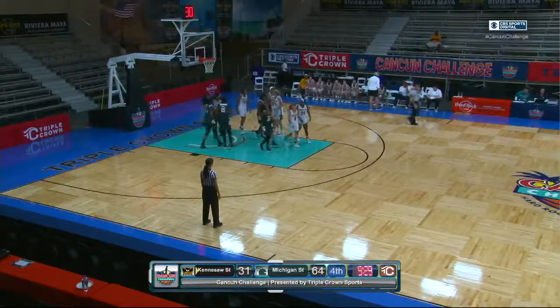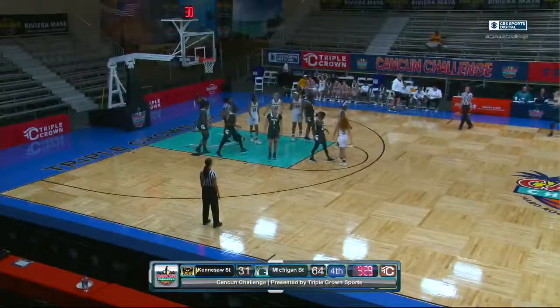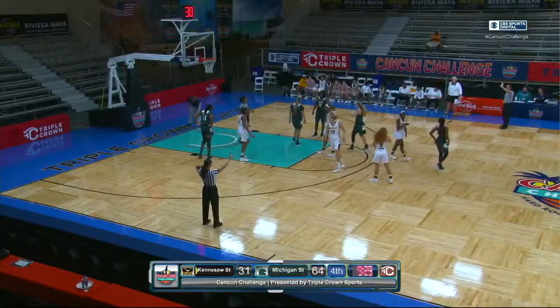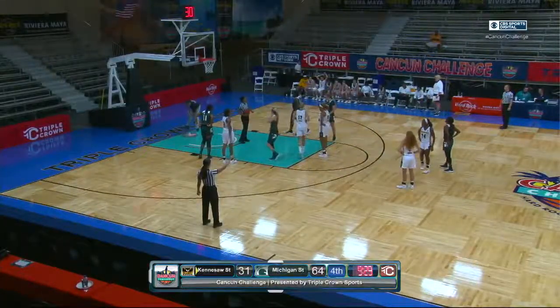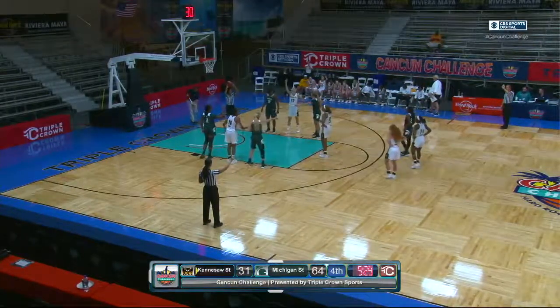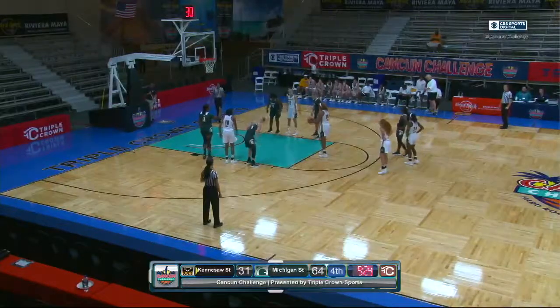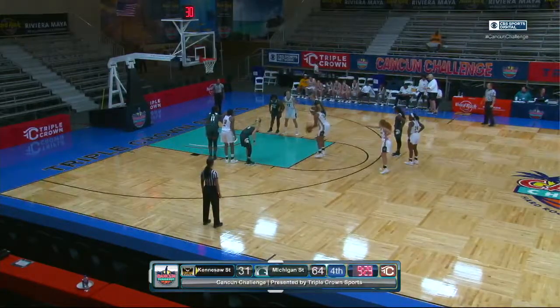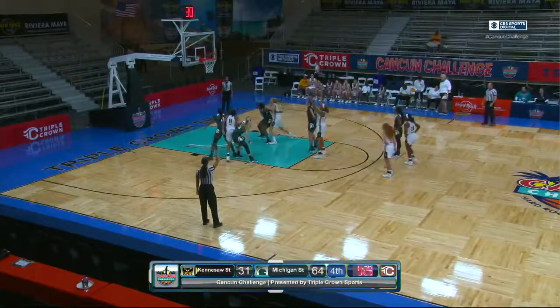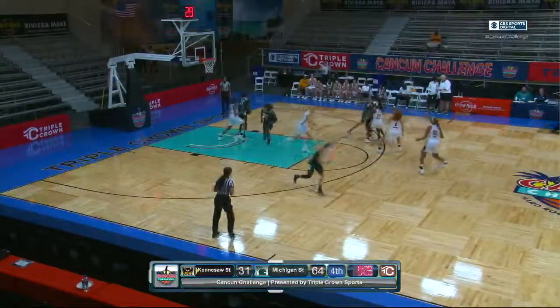Spartans shooting 52% from the field today. Racked up 14 steals, five of them came from Taryn McCutcheon. Gaines heads off the floor now. She might be done for the night. Claire Hendrickson takes over. Lexi Mann at the line. And that free throw is no good.